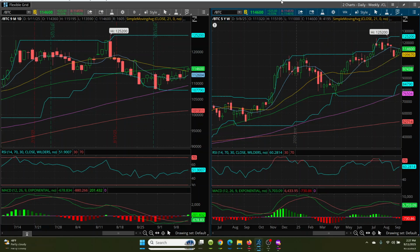Now, the easy way I trade this is BITX for the long, and you can also trade IBIT for the long if you want one-to-one. But I like that 2 times leverage. It seems to work out very, very nicely.